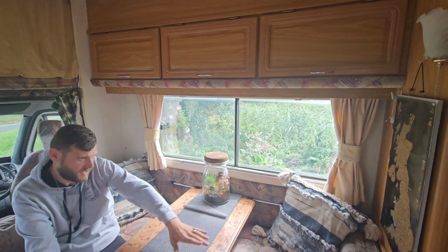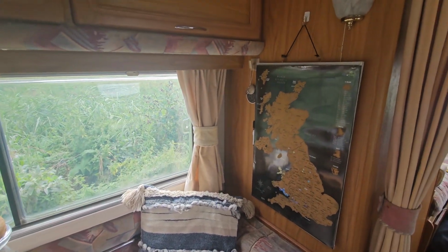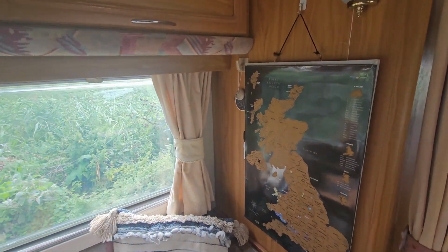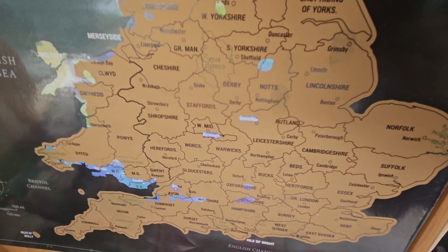But this is like our plates, cups, dog's cupboard up there. Right opposite me we have our map. Now this was a Christmas present from Andrew to me, and it's like a scratch card, so you scratch off wherever the destinations are that you've already been to.